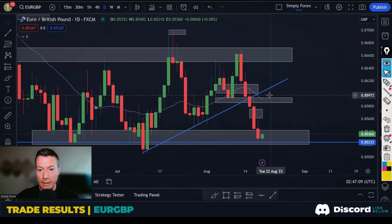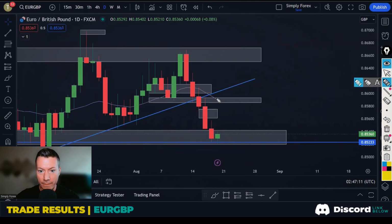So that was the idea, guys. And then we also had this very bearish candle, and again just trying to catch this bearish momentum.